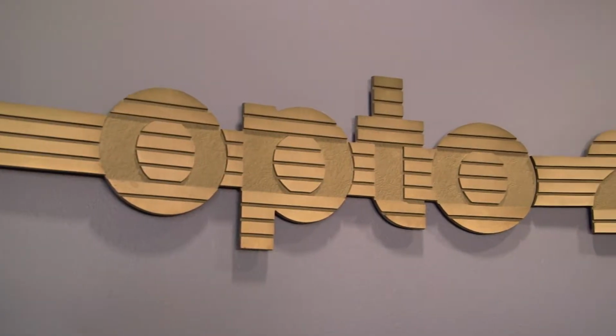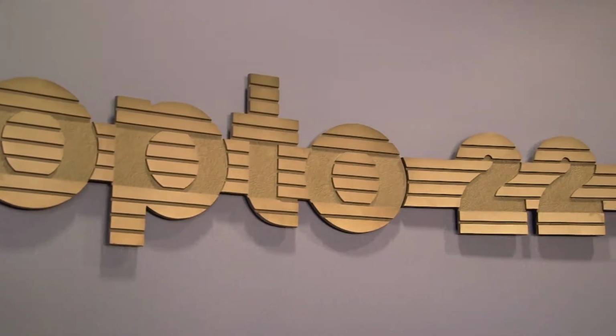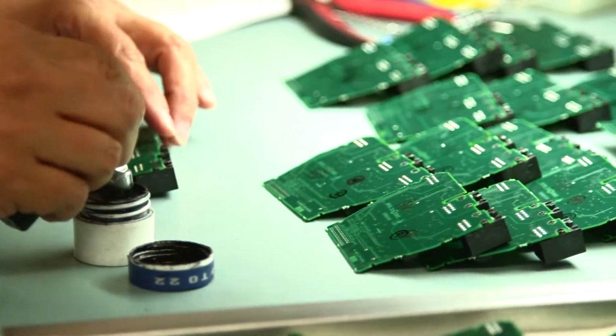I'm Ken Johnson. I'm Vice President of Engineering at OPTO 22. At OPTO 22, we make both software and hardware. Hardware that connects the physical world with networks to allow it to be shared and allow networks and computers to interact with the physical world. And we make software that makes the addition of intelligence to those interactions simple.